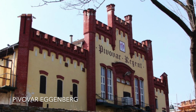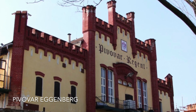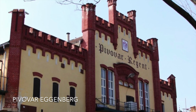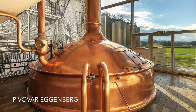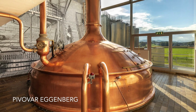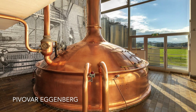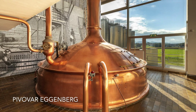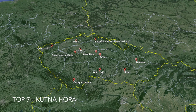Eggenberg Brewery. The Eggenberg Brewery, founded in the 15th century, is part of the rich brewing tradition of Český Krumlov. The brewery was restored in the 19th century and still produces traditional beers today. A tour of the brewery will give you an insight into the history of Czech brewing. After the tour, you can enjoy great beer in local pubs where you can feel the presence of history at every sip.